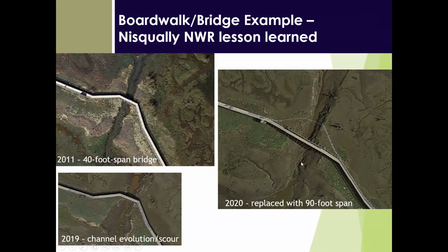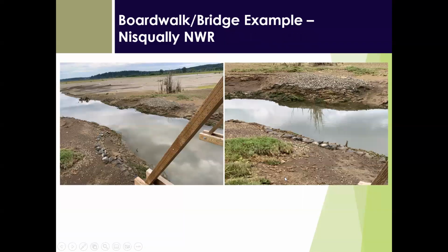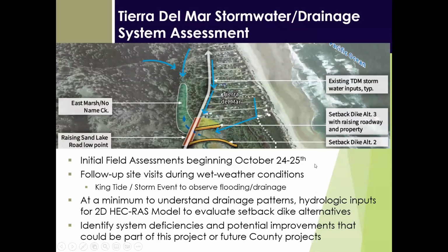There's a minimum size certainly for a bridge and a breach channel, but we don't want to constrain that channel so much that we end up with erosion potential. So we're looking at how wide or large a bridge really makes sense to give the channel breathing room to adjust in the future. Here are some photos I took when I was out there recently of some of that channel erosion and attempts that were made to stabilize that bank, but ultimately they put in the larger bridge.